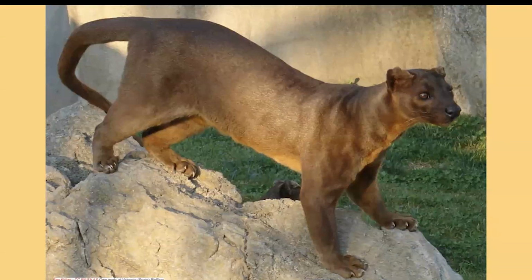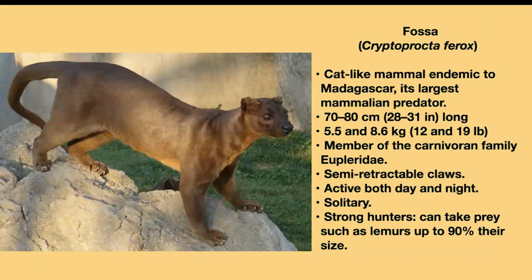This is not a cat. It is a cat-like mammal, completely endemic to Madagascar, the island, and its largest mammalian predator on the island, the fossa, Cryptoprocta ferox. How cool is that? It is a carnivore, and as you can see, it has retractable claws. It is a great climber and a very strong hunter. It can take prey up to almost as big as it is. Lemurs, they hunt lemurs and other animals in the forests, and really, really cool animal.